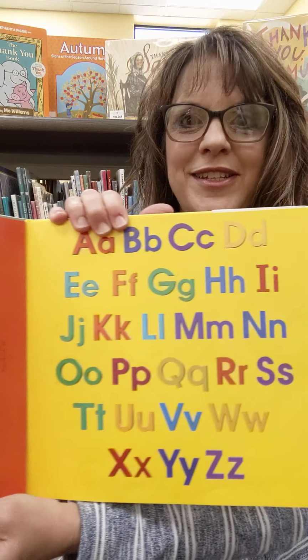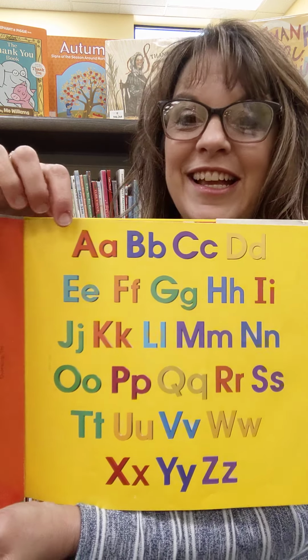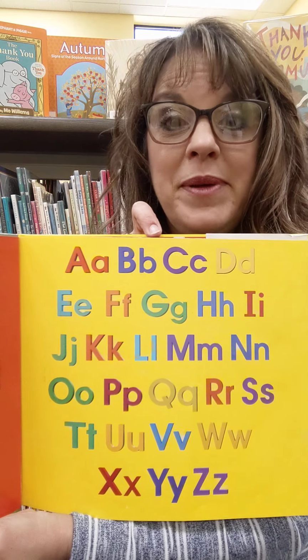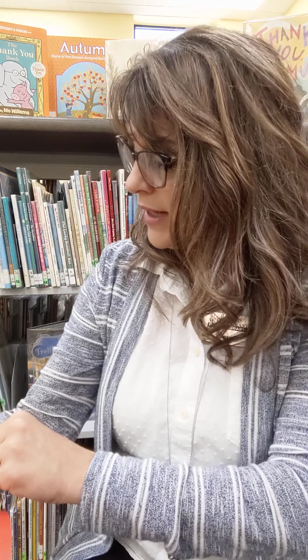Oh, and look at that. What is that right there? Can you see that? I bet you already know what it is. It's the alphabet, isn't it? And it's got big letters and little letters. And this book's going to have big letters and little letters in it. So we're going to talk about that a little bit. I think that'll be cool. This book is published by Blue Sky Press.